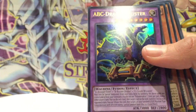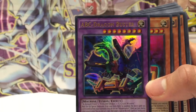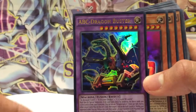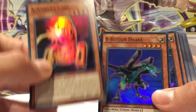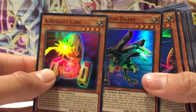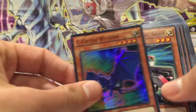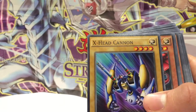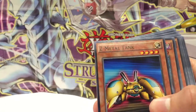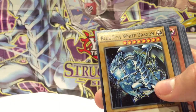Big fan of that. ABC Dragon Buster, nice. Looking very stylish there, no doubt. We've got A Assault Core. I like that these are all visually quite nice. Nice ABC Heavy Mech Support Armor. X-Head Cannon. Y-Dragon Head. Z-Metal Tank. Heavy Mech Support Platform.